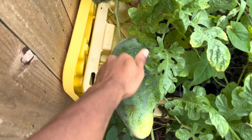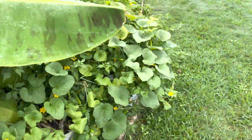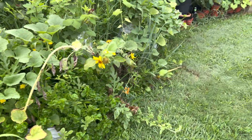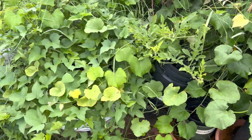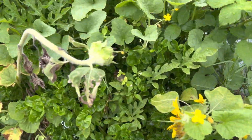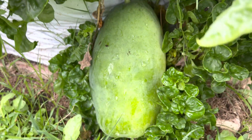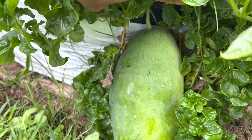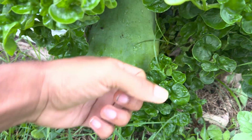Watermelon, I'm waiting on that one to ripen up. Sorry, I keep moving all around because I'm getting bit up by mosquitoes. No shirt on. But I have another Wondermelon right here. This one actually was getting heavy and it fell out of the grow bag, but it's still on the vine. It looks about 5 pounds or so.